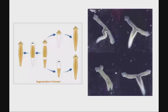Now, the planarian is our example of a free-living flatworm. Primitive nervous system, mouth and feeding tube. It has a phototaxis, negative phototaxis. It moves away from the light. So we're starting to move and sound more like an animal here.